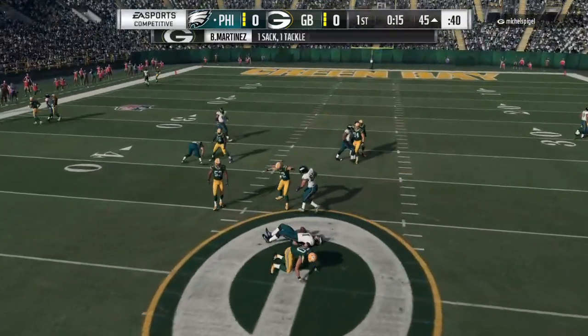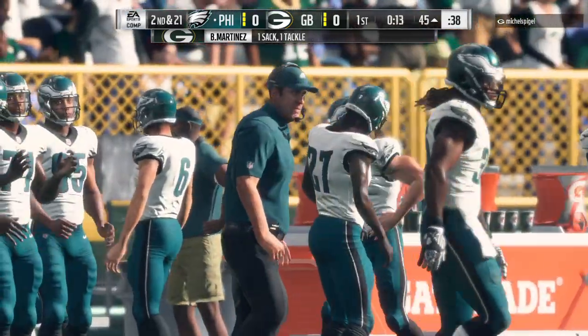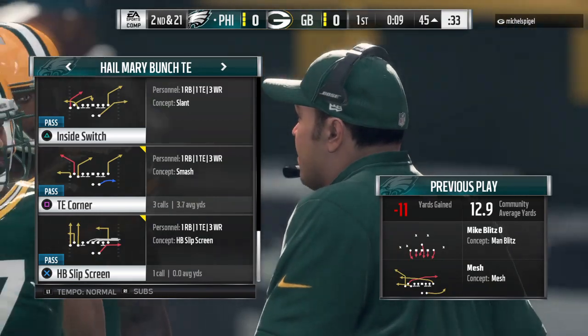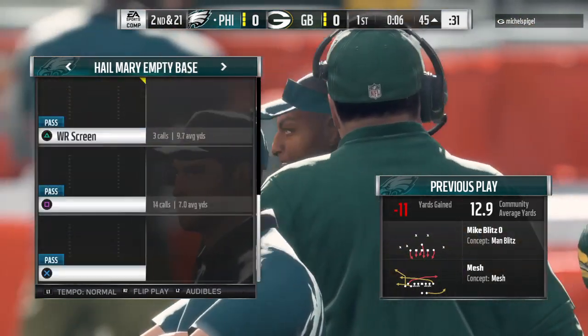And no escaping this time as he'll go down. They got him for a sack. Pressure can come from all over when you're plotting a defensive strategy. On that particular play, it just came from the outside.